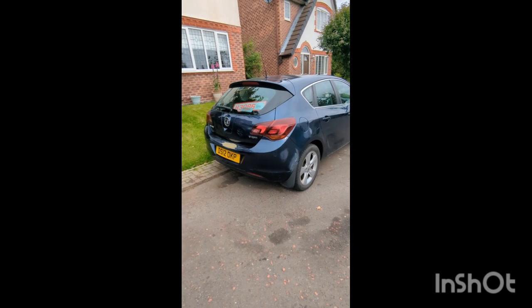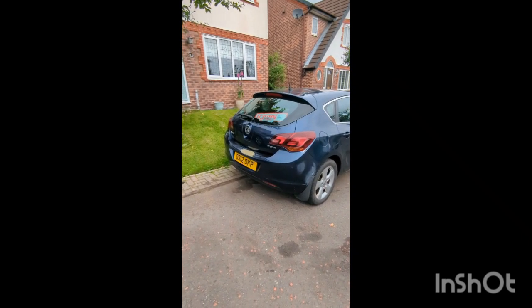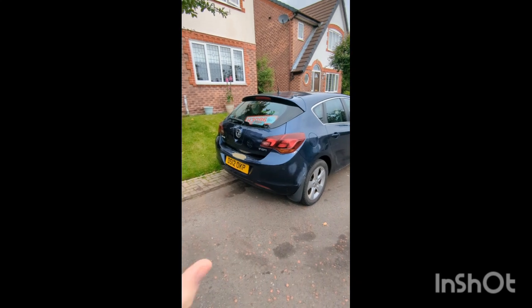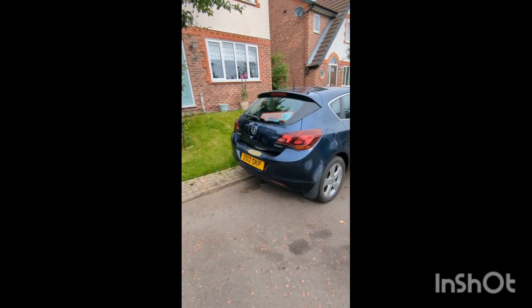Just an ideal example of where the profit goes in this car. So I gave 5.2 for the Honda and the Astra. So let's say £2,000 on the Astra and 3.2 on the Honda.